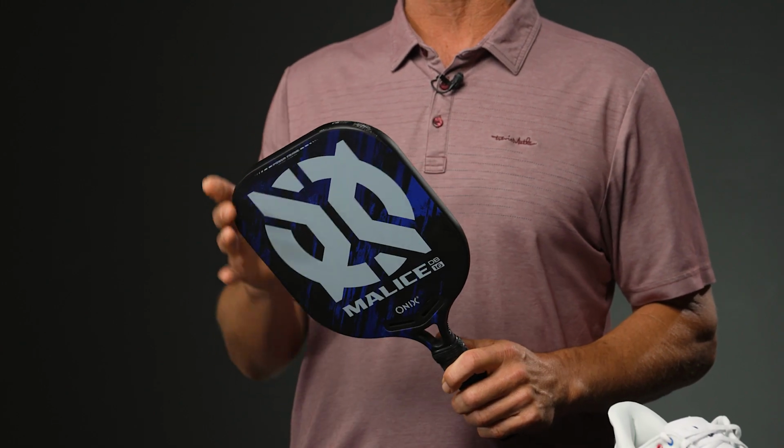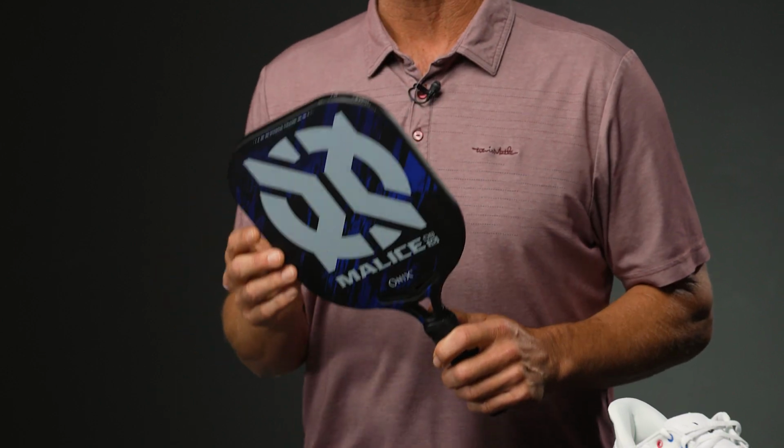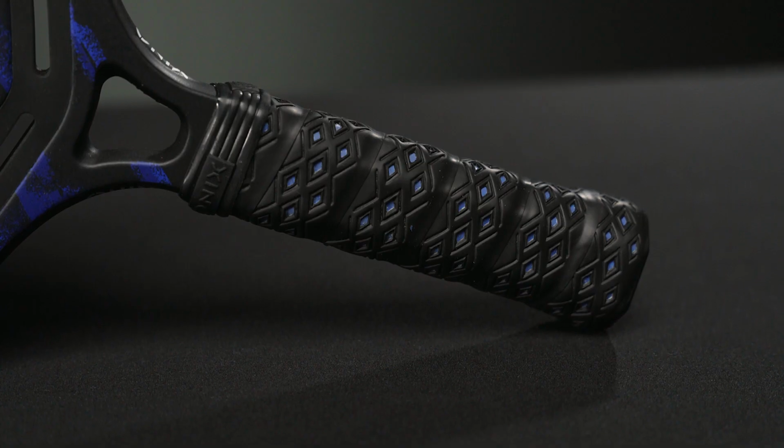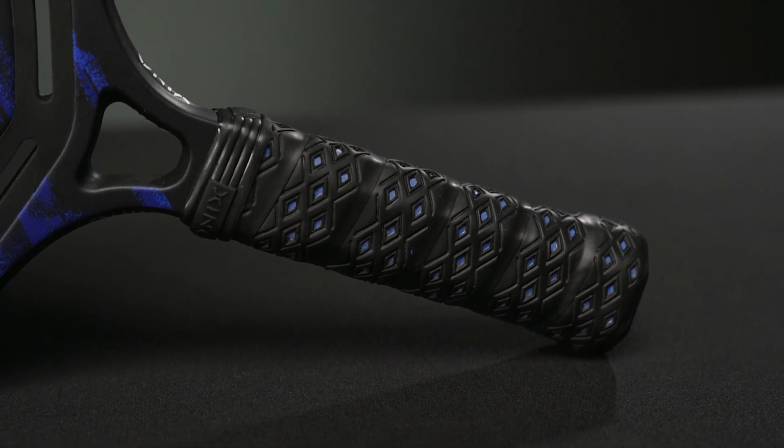Lasts a long time. This is an edgeless design with a thermoformed carbon frame, is how they refer to it. So it is very durable and it seems very predictable. So you're getting kind of an edge-to-edge performance. I don't feel a lot of dead spots. And we've got a 5-inch handle length and a 4 1/4 diameter.